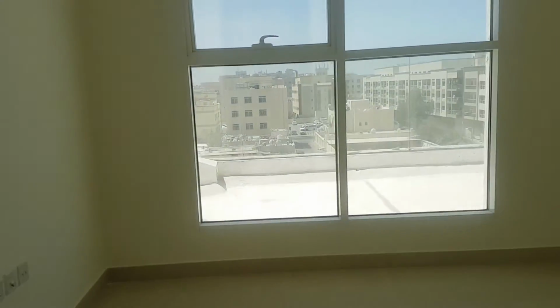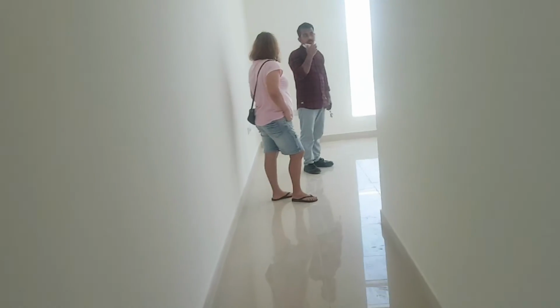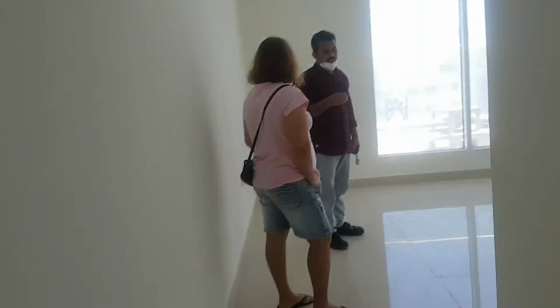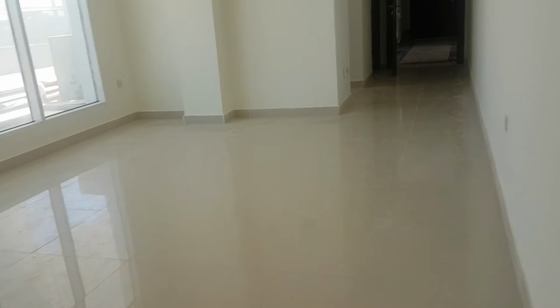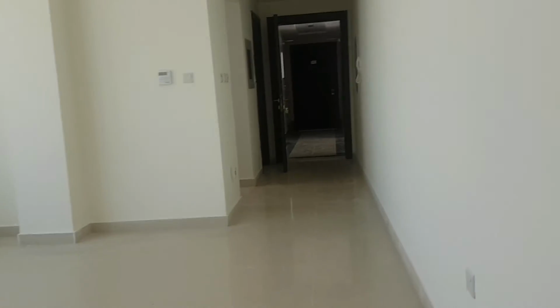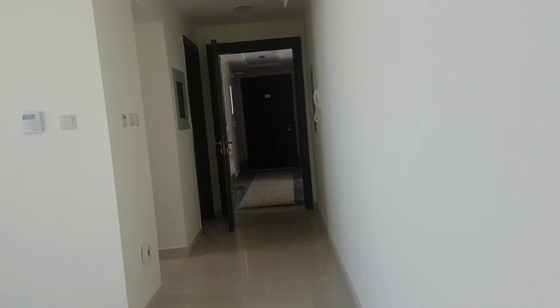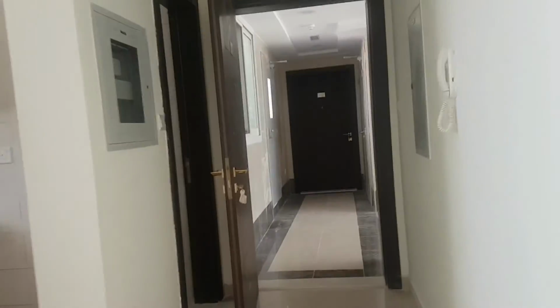Yan, double check natin. This may bintana. Ayan, may bintana. This may ilaw pa siya. This one. And this is the living room. This is the living room. Ayan, this is the living room. This room, yan. Malaki siya. Malaki siya, Buday. Ito, malaki ko sa dalawang kwarto yung gagawin. Oo, dalawang kwarto pa yan.